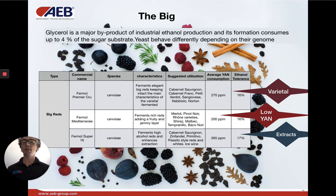I've listed 3 here. For the varietal, we define the Fermol Premier Cru because it's pretty neutral, so it will respect the characteristics of the varietal. Low YAN, the Fermol Mediterranean, which is known for big ester production, but also for a very low nitrogen requirement. And then the Fermol Super 16, which is a pretty interesting yeast that came from the isolation in the field from the island of Samos in Greece, where a lot of Passito style wines are produced.